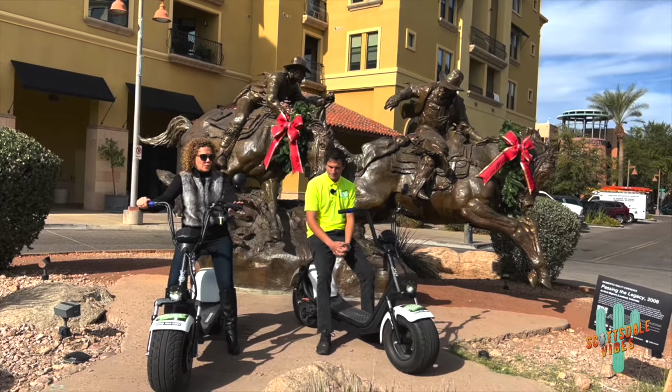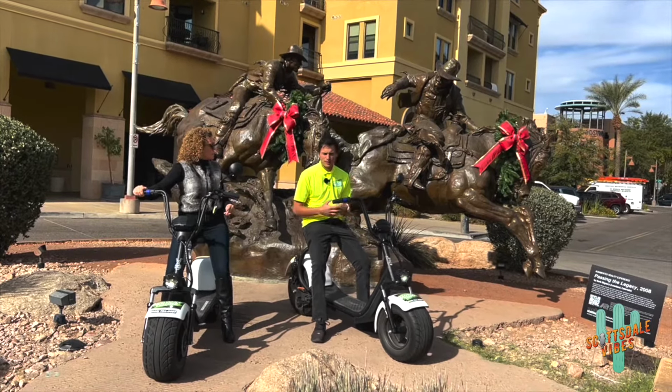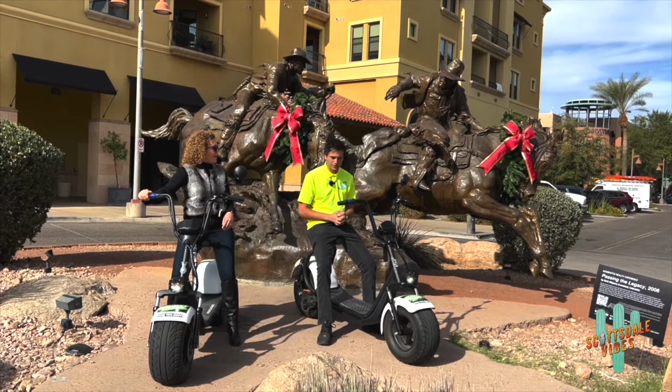One thing I learned that's really fun about these scooters, we can take them out on our own. Yes, you can rent them as well as take a guided tour. It's totally up to you. The rentals, you can do a full day rental and see everything there is to see out here in Scottsdale.